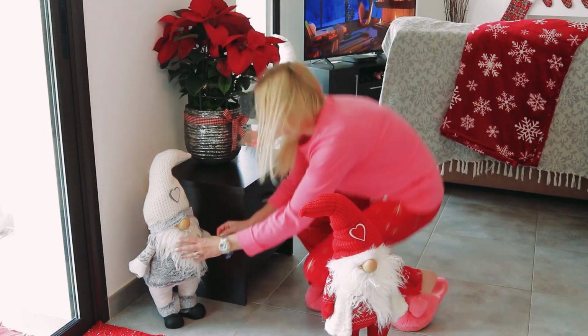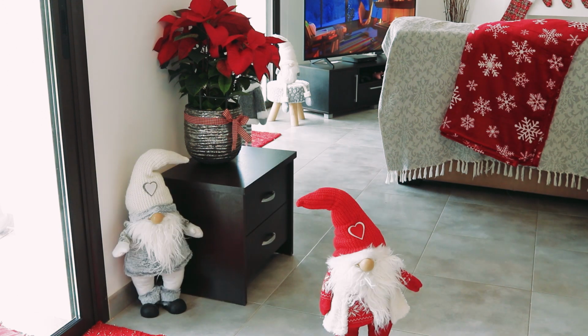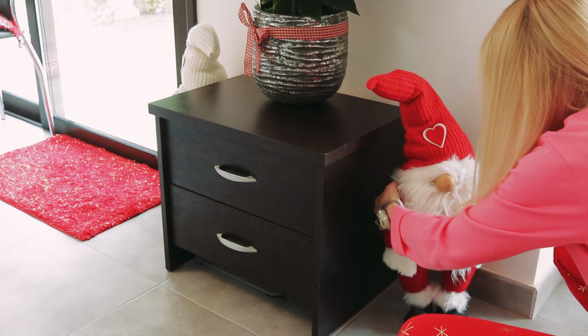I think I'm becoming a gnome addict. I can't get enough of these precious little guys. I just think they're so adorable. These big dudes are less than €10.